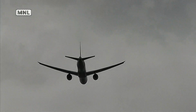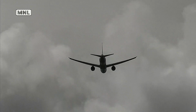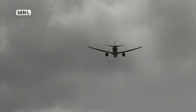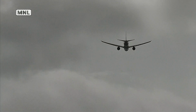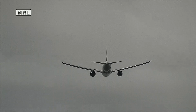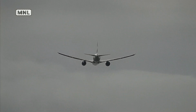Off on its 7-hour flight to Dubai. Very nice to see. That's a solid 10 out of 10 for Emirates. So that was actually very nice. Nice early rotation.